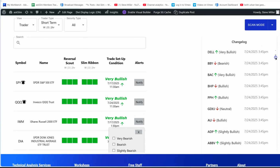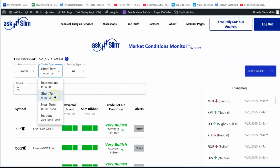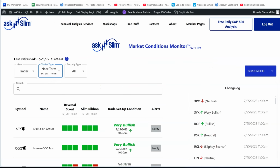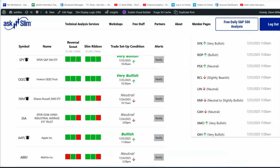Trying to get that screen to move, and I'm not getting it to move for some reason, so I have to examine that. Anyway, I want these all to tell me when they turn neutral, which would be a pretty good indication. You could do the same thing over here on the near term, and I have, see if I can move this out and get that bar to slide again. There we go.